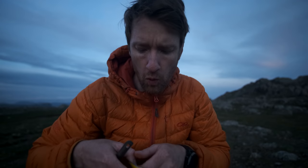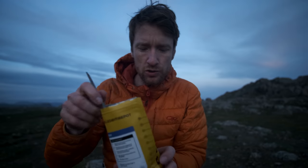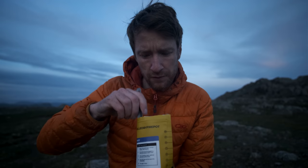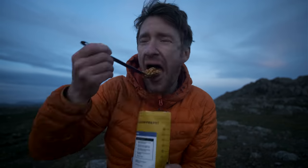So I've taken a bit of a walk away from my tent, just because it looked like it could get interesting over towards Scafell Pike, which is the direction I was shooting much earlier on, with all the light in the valley. So I thought I'd come and enjoy my chicken keema curry here. Right, here we go. If it's one, it's disgusting. If it's five, it's amazing. So that's my rating system.